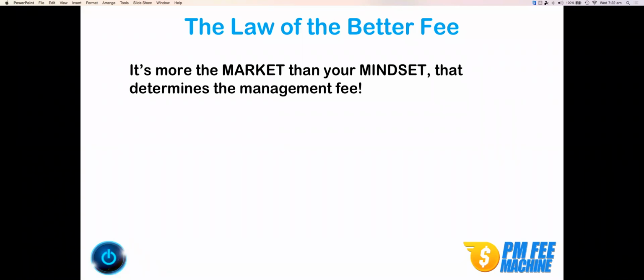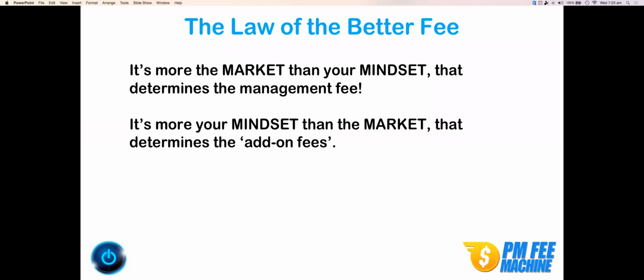So let's just say you're in a marketplace and typically the rack rate management fee accepted is 8 to 10%, but let's say you come in with a 30% management fee. Well, market forces are probably going to snap you into line pretty quickly. You're probably unlikely to get too much business, and you are going to be reducing that management fee because market forces have dictated that to you. So it's more the market than your mindset that determines what your management fee is going to be.